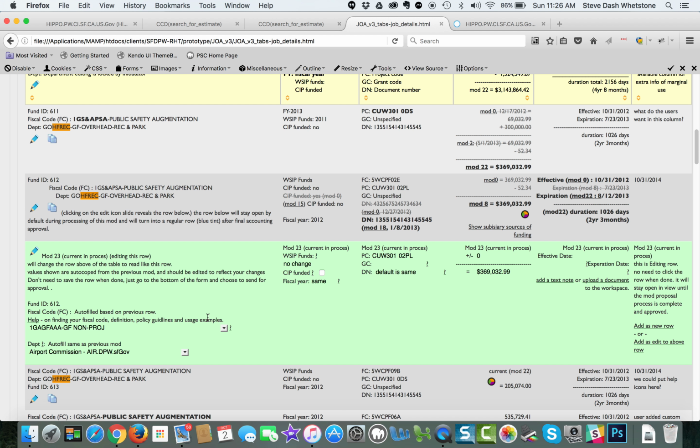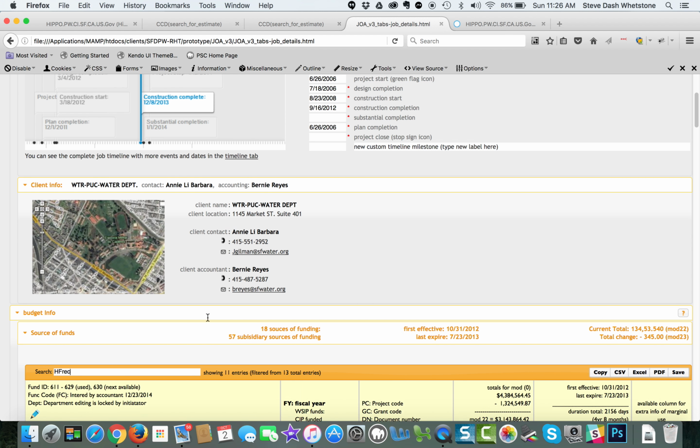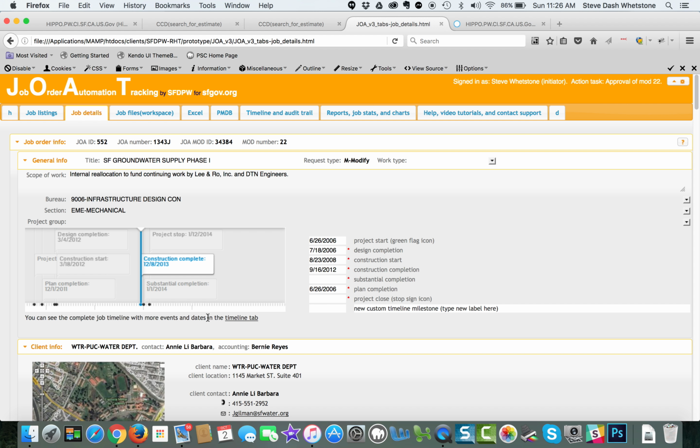One of the great innovations. So with JOAT, what I got to do was they gave me a few months to just look at their job order automation system and re-envision what it could do for us. Sky's the limit, sort of, how would I design it if it were up to me type project.